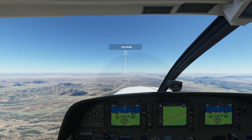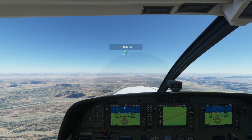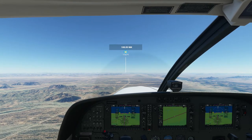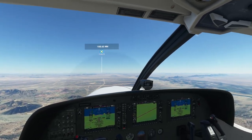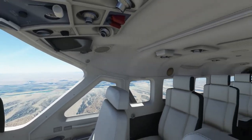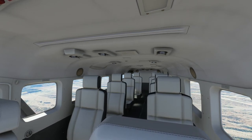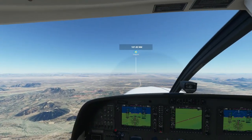Yuma approach, KH-279R. Request clearance to transition Bravo airspace. Cleared through Bravo airspace, KH-279R. 125.25 for KH-279R.